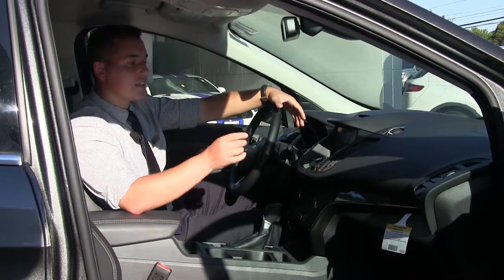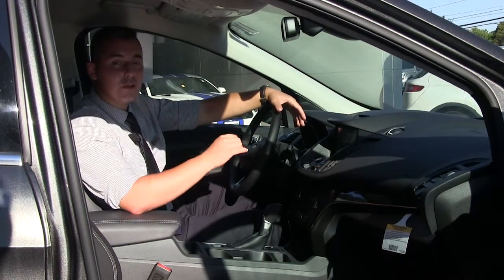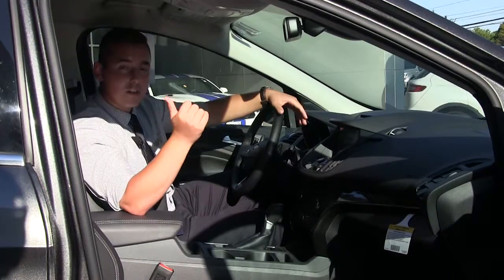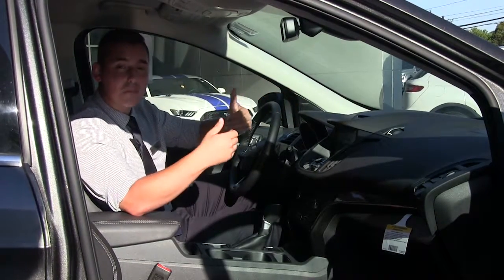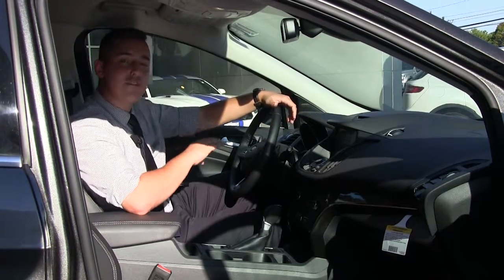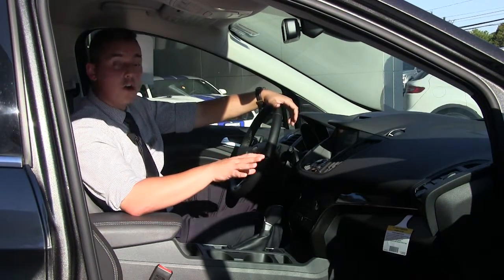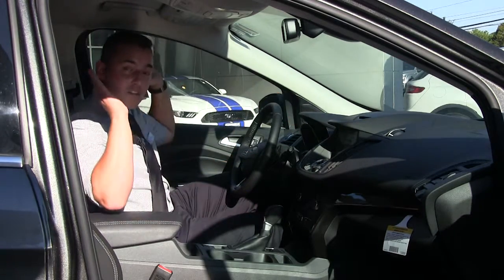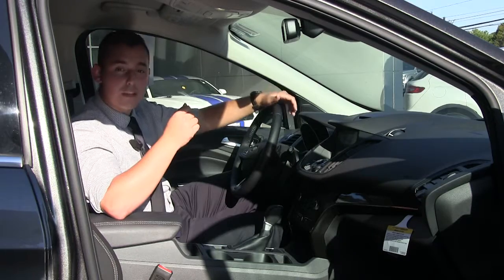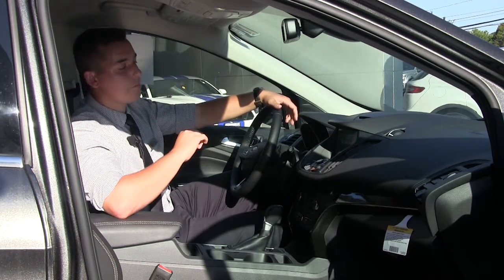The other thing in the Escape is the enhanced active park assist. Now that utilizes not only our radar sensors, but also our electric power steering. So it's able to tell the size of a spot and actually turn the wheel for you in both parallel and perpendicular parking situations. All you need to control is the shift lever, the gas, and the brake. You take your hands off the wheel completely and it'll turn for you, taking one more thing off your mind that you don't have to worry about.